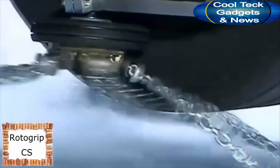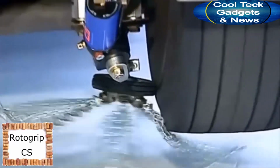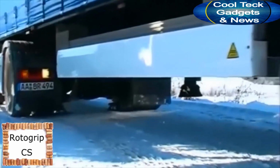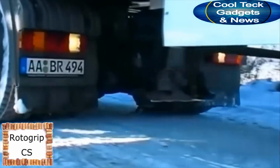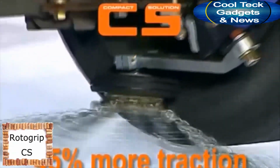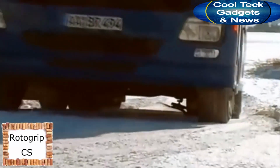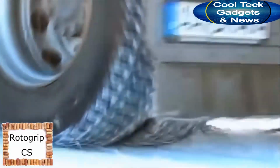An air-driven swivel unit presses the chain wheel against the tire sidewall. Driven by the vehicle's tires, chain strands spread out under the vehicle's wheels. Rotogrip works equally well in forward or reverse. Traction is dramatically improved. Tests on ice showed that traction increases by up to 45%. Braking distances are shortened and uphill and downhill grades are no longer insurmountable obstacles. Improved safety all the time, without even having to stop.